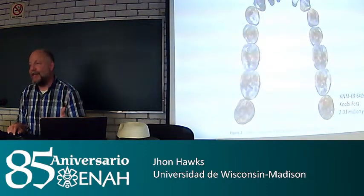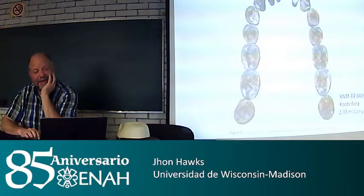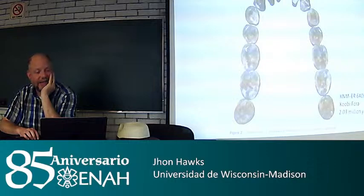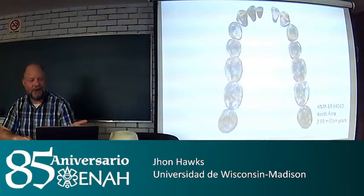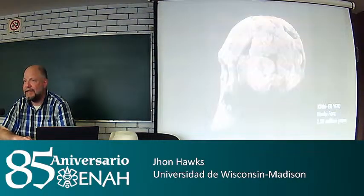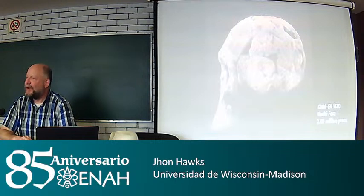2.03, we've got this dentition. This dentition is Homo. This is the one where I look at it and I say, that's Homo. That does not look like any kind of Australopithecus. The third molar is smaller than the second. The incisors and canines are very Homo-like. The third premolar doesn't look like an Australopithecus third premolar. So this one I'm happy with. This one's same age, 1470. It's not Australopithecus. There is our evidence for the origin of Homo.